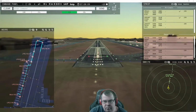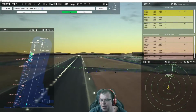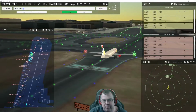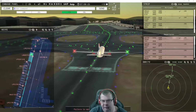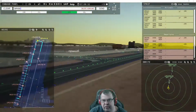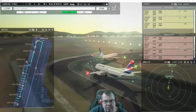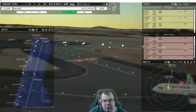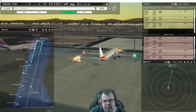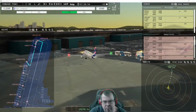Ground, American 350, request pushback. Viva Peru 441, taxi to terminal via Alpha. Viva Peru 706, taxi to terminal. Copa 436, runway 21 right, line up and wait behind next landing aircraft. American 350, pushback approved, expect runway 21 right. Land Peru 2013, pushback approved, expect runway 21 right.